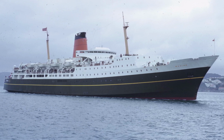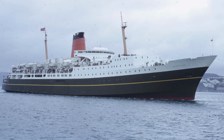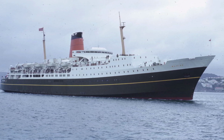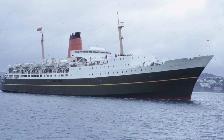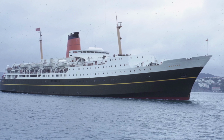The storm grew even more intense, with winds exceeding 250 kilometers per hour. The Wahine dragged her anchors and drifted into the harbor. By around 11 o'clock, near the western shore at Seatoun, the anchors finally held.